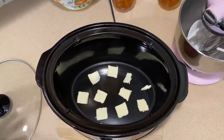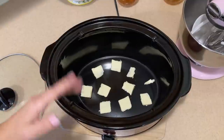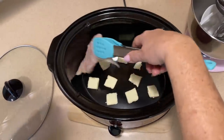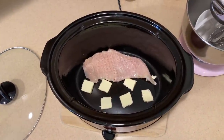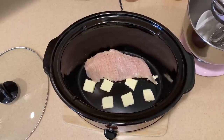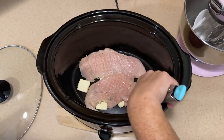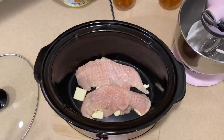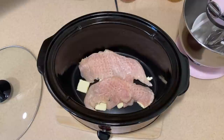In my crock pot, I have about 2 tablespoons of butter that I just sliced thin and laid on the bottom. On top of that, I have 2 chicken breasts. Well, actually, it was 1 big breast that Paul sliced in half and then pounded down, that I am going to put right on top of the butter. Now, this is thin. You can use thicker ones, however you want to modify it. So we've got our butter, we put the chicken breasts on top.